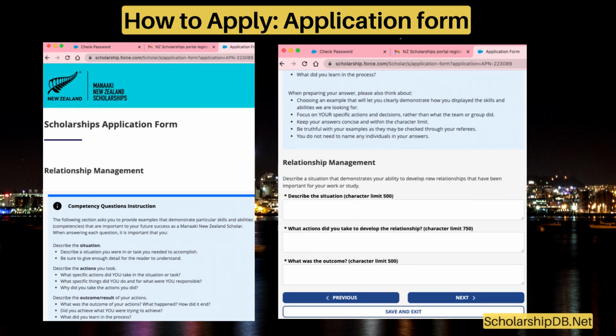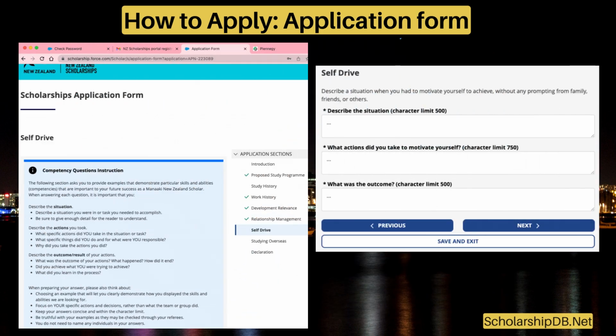The next section is relationship management to demonstrate your particular skills and abilities that are important to your future success as a Manaaki New Zealand scholar. You need to provide real examples of situations you were in or tasks you needed to accomplish, the actions you took, and the outcome as a result of your actions. Then click Next. In the self-drive section, describe a situation when you had to motivate yourself to achieve, without any prompting from family, friends, or others.